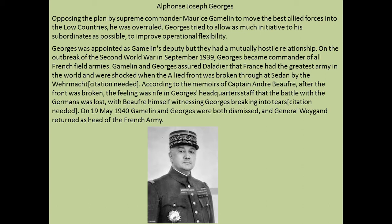On the outbreak of the Second World War in September 1939, Georges became commander of all French field armies. Gamelin and Georges assured Daladier, another commander, that France had the greatest army in the world and were shocked when the Allied front was broken through at Sedan by the Wehrmacht.